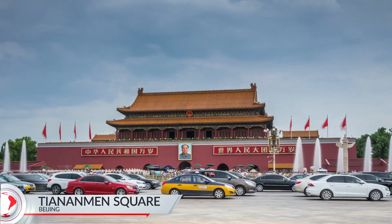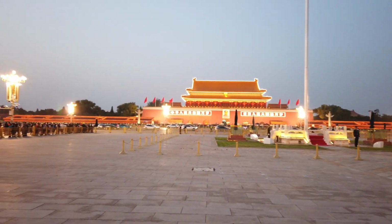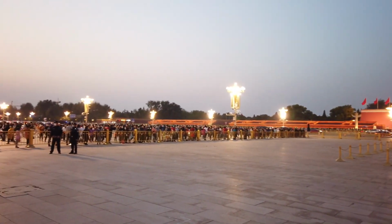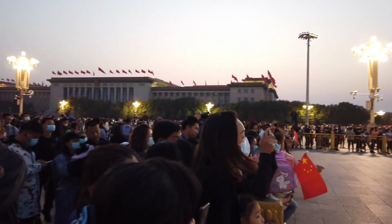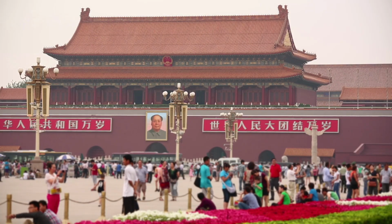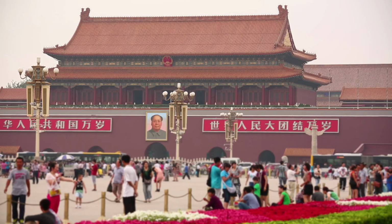Last, but definitely not least, and definitely controversial, is the Tiananmen Square. It is a city square in the city center of Beijing, China, named after the eponymous Tiananmen Gate of Heavenly Peace, located to its north, which separates it from the Forbidden City. The square contains the Monument to the People's Heroes, the Great Hall of the People, the National Museum of China, and the Mausoleum of Mao Zedong.